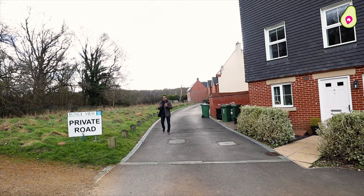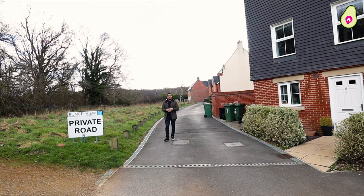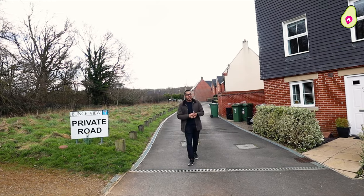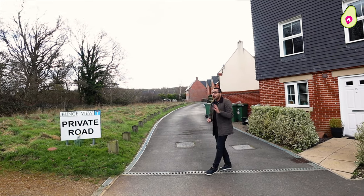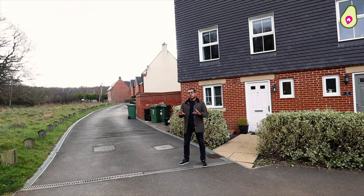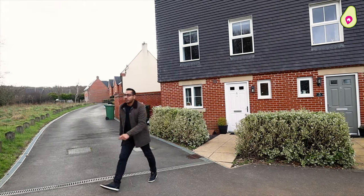Welcome to this edition of Bracknell Property Tours. As you can see, I'm down in Bunts View, a private road in Jennetts Park, one of our favourite developments. We have this beautiful three bedroom townhouse behind me coming on the market. But before we show you inside, let's show you a snippet of what is on your doorstep.